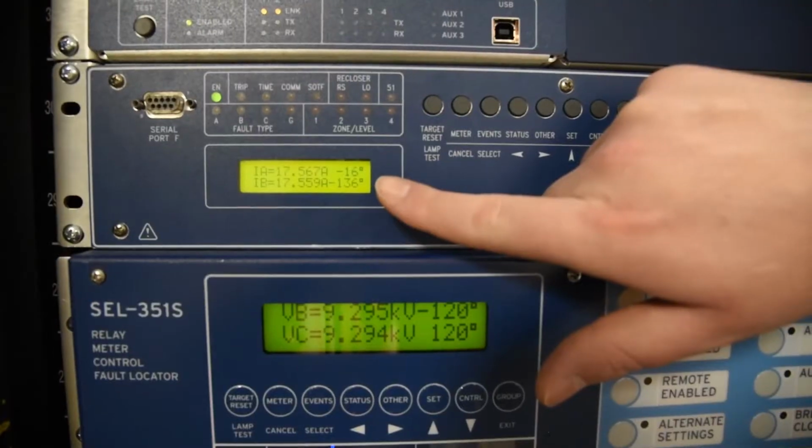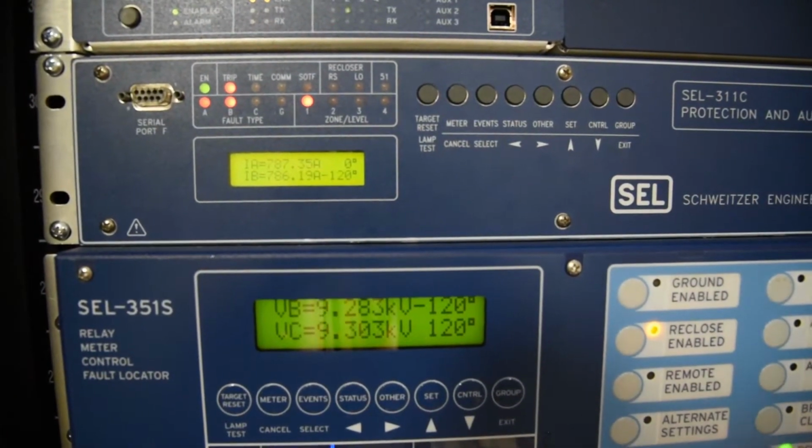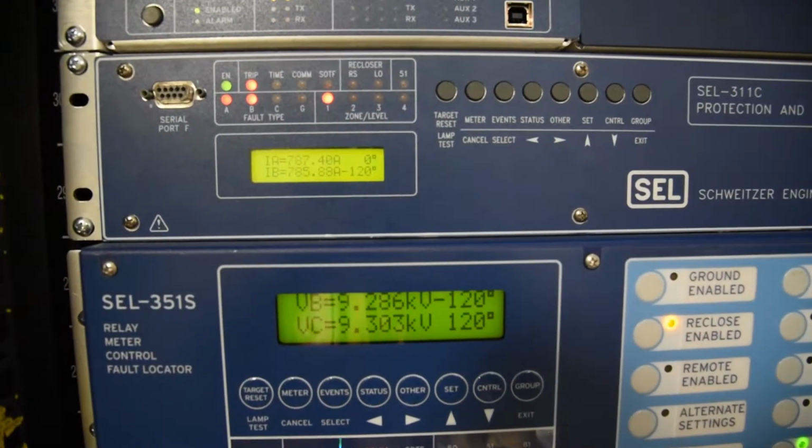So as you can see it goes from 17 to 786, which is over the current rating, so it triggers the protection relays to open.